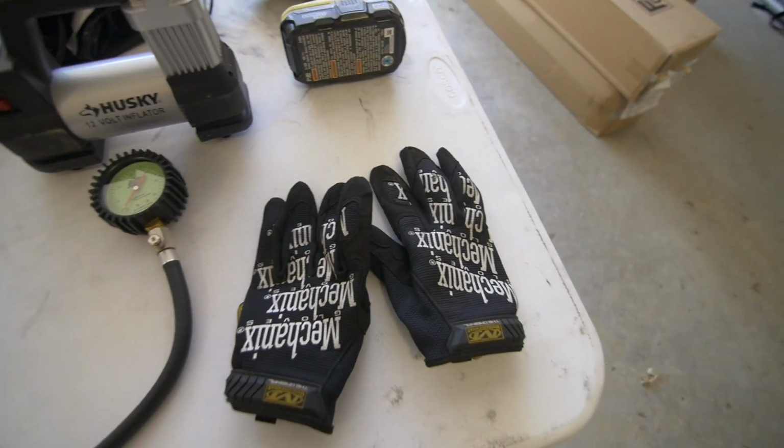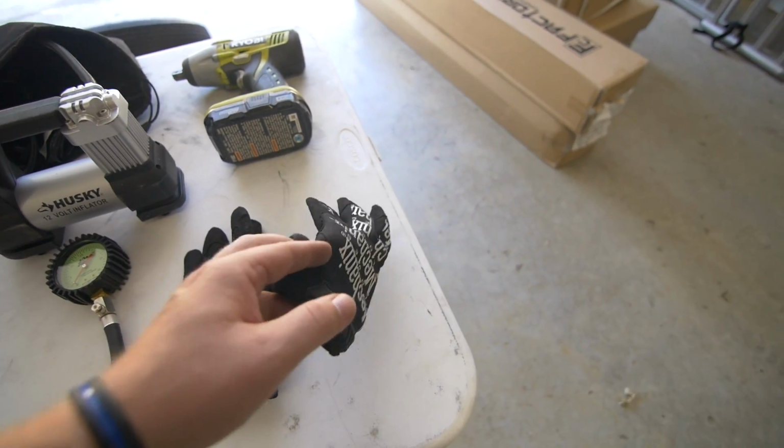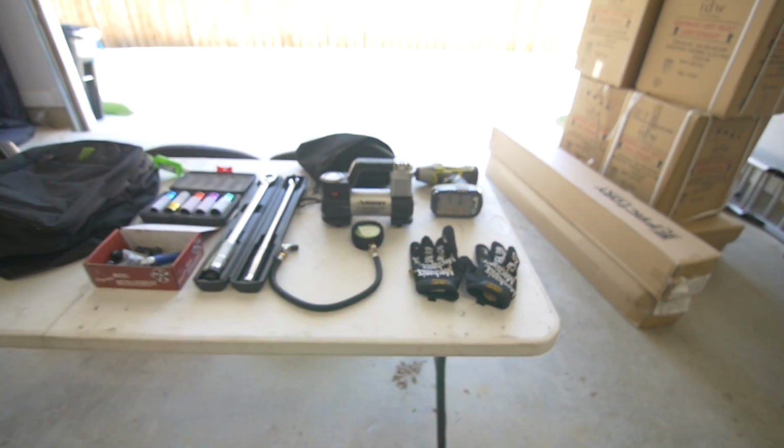So these are my mechanics gloves. Just a basic set of gloves if you're working on the car, throwing tires around. Don't want to get your hands too dirty.